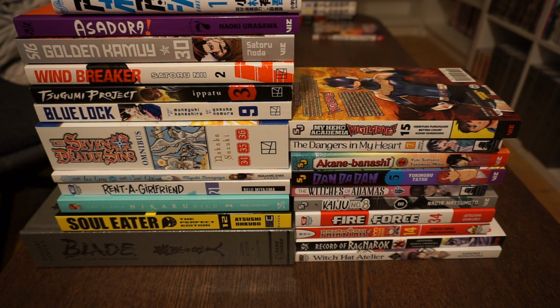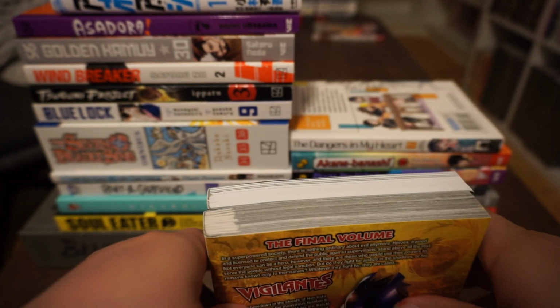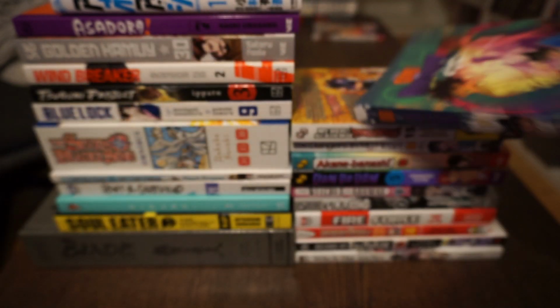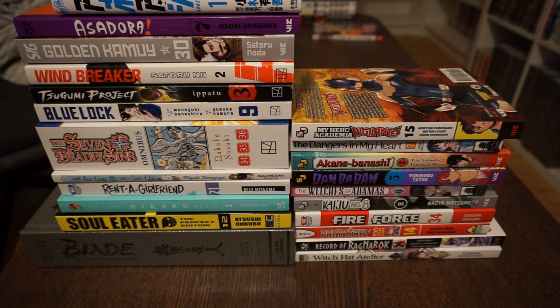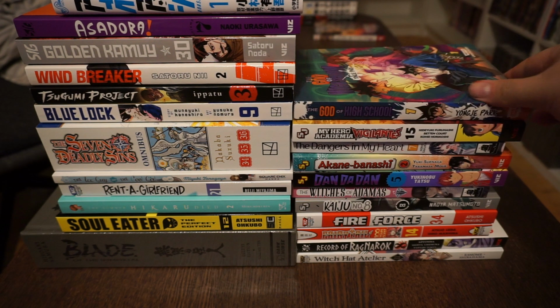Next up was something I was a bit surprised by, because it's a Webtoon Unscrolled release. It's The God of High School Volume 1, and I am surprised that they went with the standard size. You can see it's the same width and height as a standard volume, so I'm really pleasantly surprised by that. They're expensive because they're full color, $19 US, but I'm really excited to see what Webtoon Unscrolled brings out in the future, if it's successful.